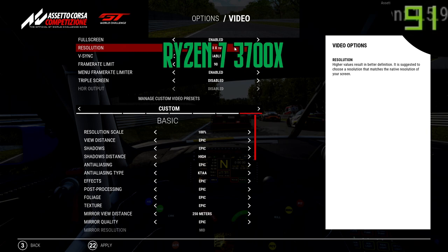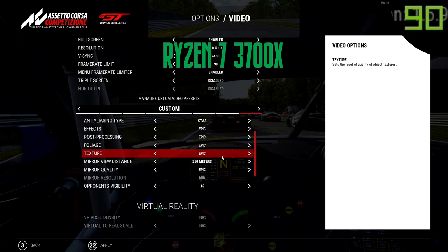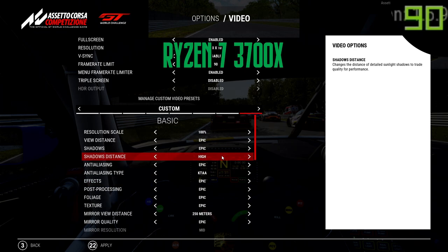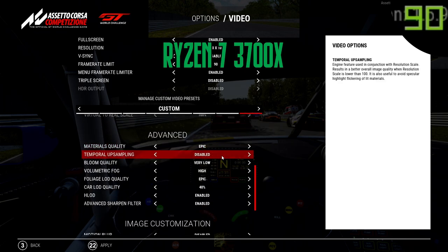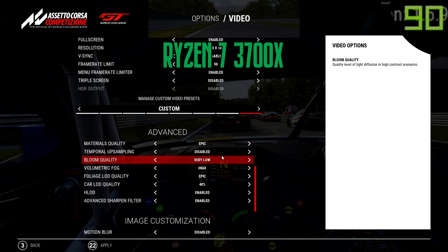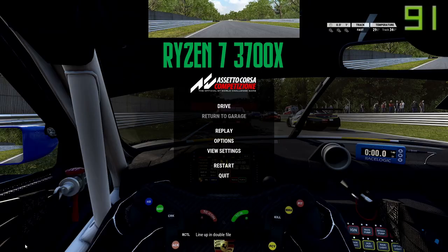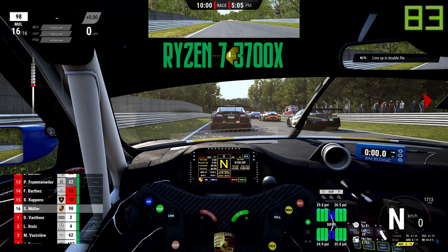Okay, moving on, let's look at some sim racing titles. Let's start with ACC. You can see all the graphic settings here. This will be the same graphic settings for all the videos, except I realize the frame rate limit is on at 90, and I turn that off later, but to be honest, it won't hit 90 on the old chip.